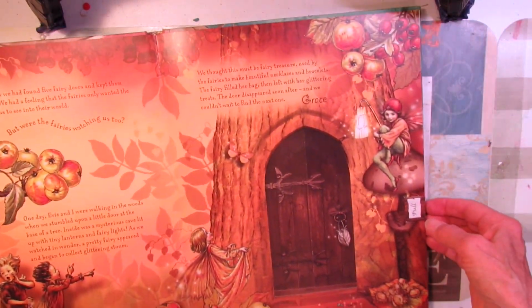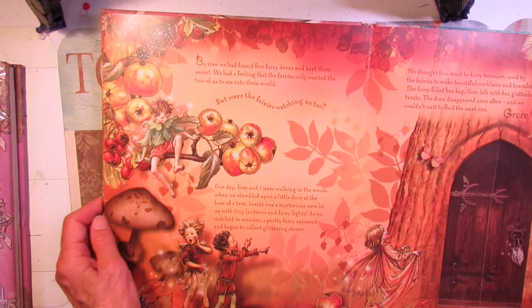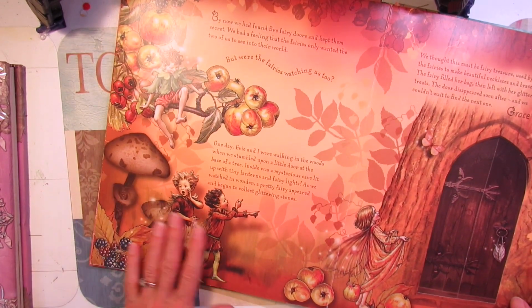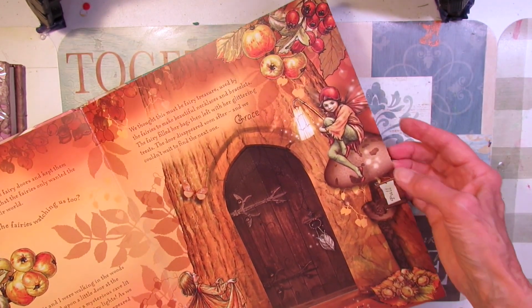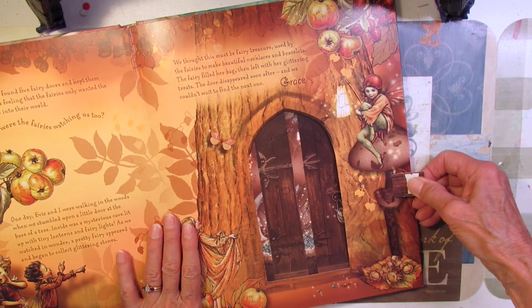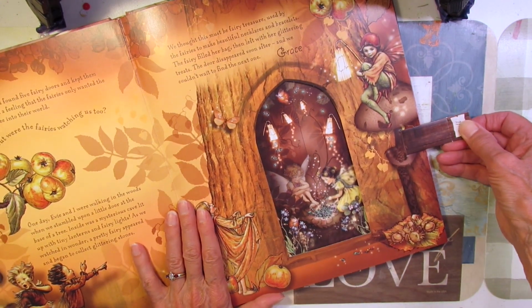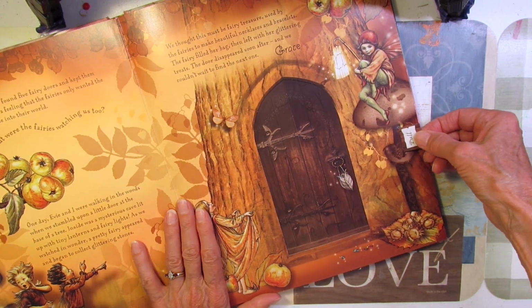Oh, isn't this gorgeous? Look at this. This one's got fruit, apple trees, and it's got mushrooms. Maybe we're getting more into the fall now. Oh, I love this. Oh, it says pull over here. All right, so I'm going to pull this. Let's see what it does. Oh, my gosh, look at that. How clever is that?